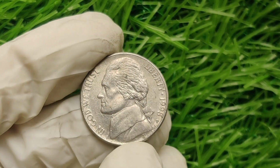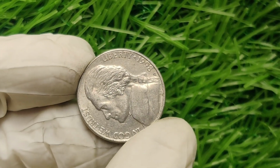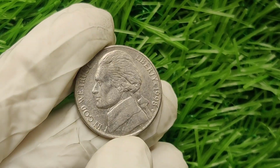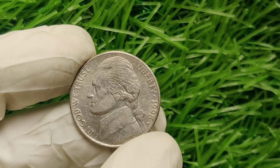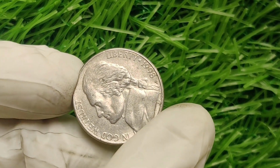Yes, you heard that right. Today, we're diving into the history, rarity, and what makes this coin so valuable. Let's get started. First, let's take a step back in time and talk about the iconic Jefferson nickel.